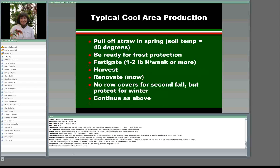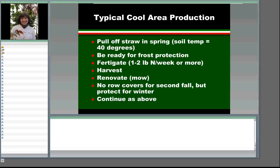off the plants, and that's all you'll do, but then keep them watered and resume some of the fertigation to get them going. You won't need row covers for that second fall because you should have plenty of plant growth out there already, but you will want to protect them for the winter. And then once you get into that second winter, you'll just go on through with removing straw the following spring and harvesting. And that's it in a nutshell.